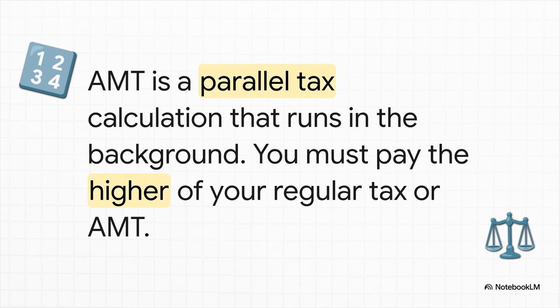It's a completely separate tax calculation. So the IRS figures out your tax bill the regular way, and then it does it all over again using these different AMT rules. And your job? You pay whichever one is higher. The reason ISOs trigger it is that the paper gain, that difference between the market value and your exercise price, is counted as income in the AMT universe, even though it's not in the regular one.